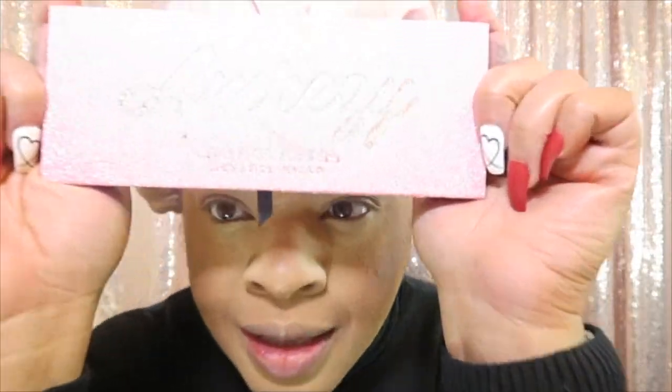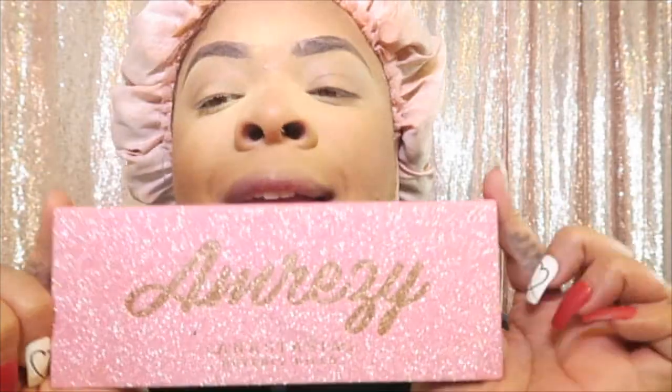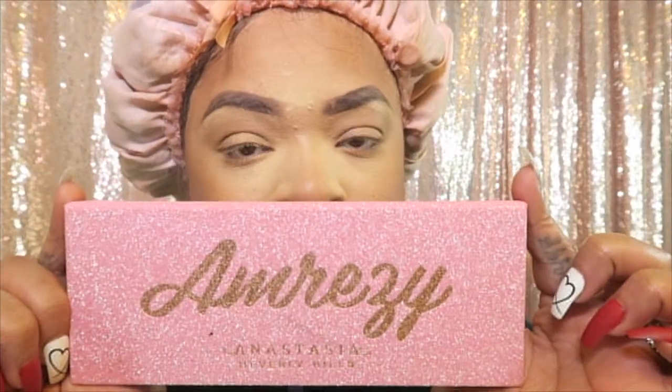So yeah. Alright guys, so the palette that we're going to use is the Amrezy palette from Anastasia Beverly Hills. Y'all can see that because the lights are bright. And the nails that I have on are from Dashing Diva. They are press-on. So if you guys are interested, you can pick them up at Sally's, because that's where I got mine.